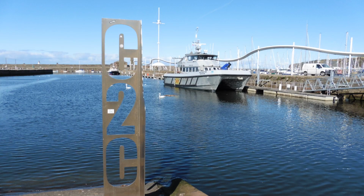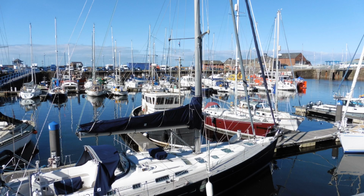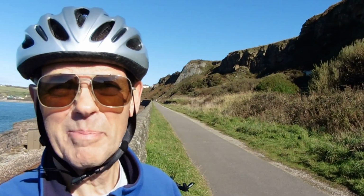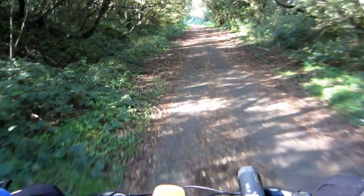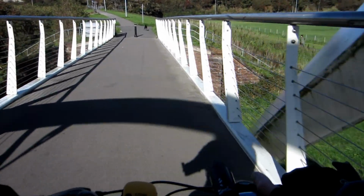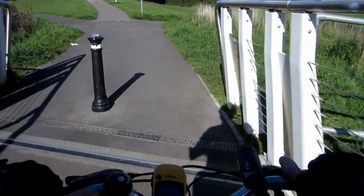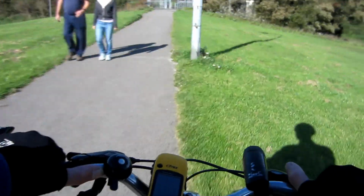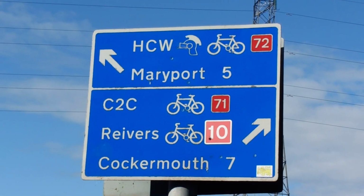I found the start of the original coast-to-coast cycle route and had some lunch. Just come through Whitehaven, had lunch in Whitehaven, beautiful cycle path. Next stop, Workington. Well, I've reached Workington, but it seems I'm bypassing the town centre on the coast, on the Hadrian cycleway. Right. Turn left here for Maryport.